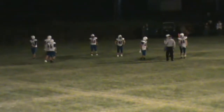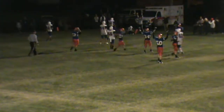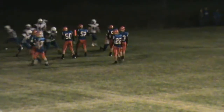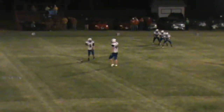Ball comes loose, covered by Bixler at the 43-yard line. First and 10 from the 43 of the Monarchs. Hand off to Chaplin. Chaplin takes it down to about the 42, inside the 42.